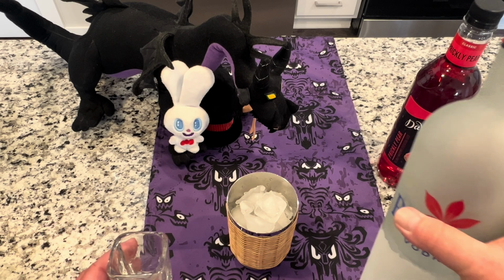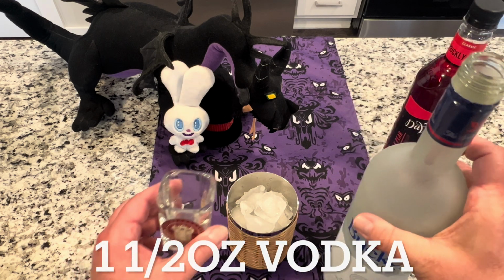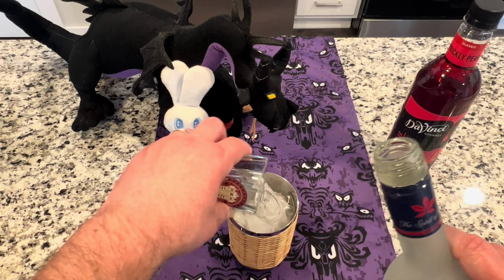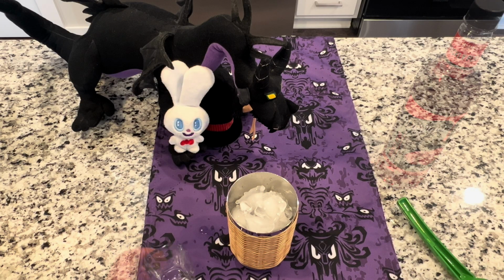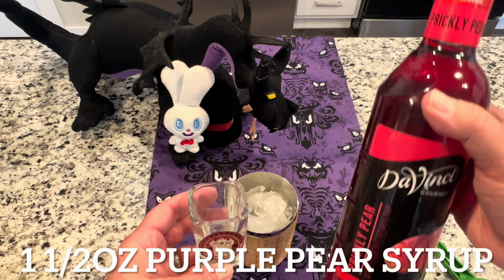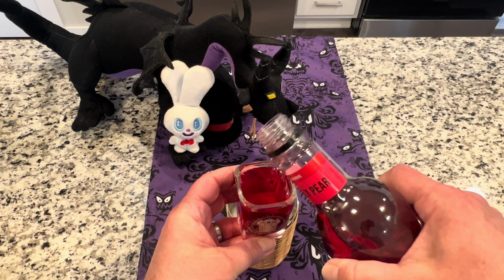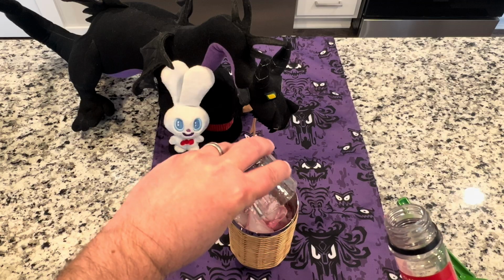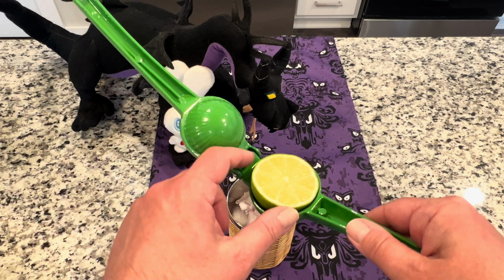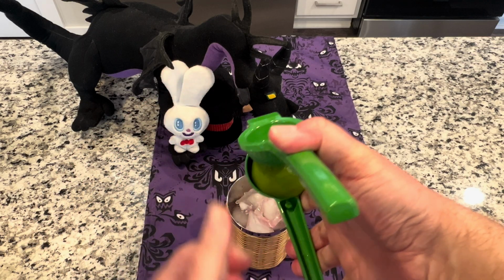In a cocktail shaker filled with ice, you're going to add 1.5 ounces of vodka. I'm using Buckeye vodka for this one because that's all I had. All right, so 1.5 ounces. And then to that, you're gonna add 1.5 ounces of the purple pear syrup, which this is prickly pear syrup, as we discussed. Look at that, wow. This is gonna be really good, I think. And to that, you're gonna add 1/2 ounce of freshly squeezed lime juice.